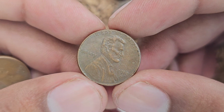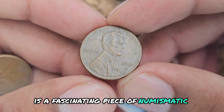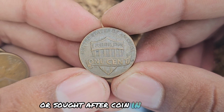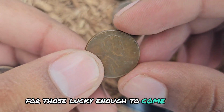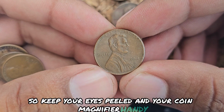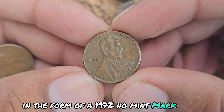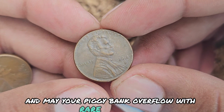In conclusion, the 1972 no-mint mark Lincoln penny is a fascinating piece of numismatic history that has captured the attention of collectors worldwide. While it may not be the most valuable or sought-after coin in the hobby, it's still a fun and exciting find for those lucky enough to come across one. So, keep your eyes peeled and your coin magnifier handy. You never know when you might stumble upon a hidden gem in the form of a 1972 no-mint mark penny. Happy hunting, and may your piggy bank overflow with rare treasures.